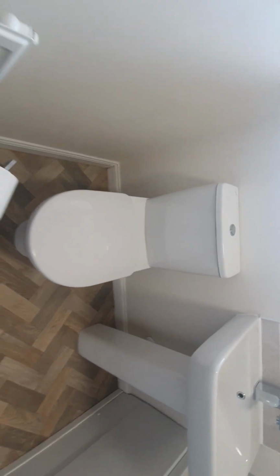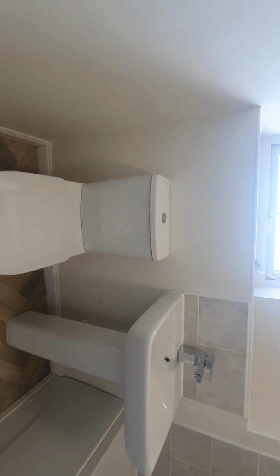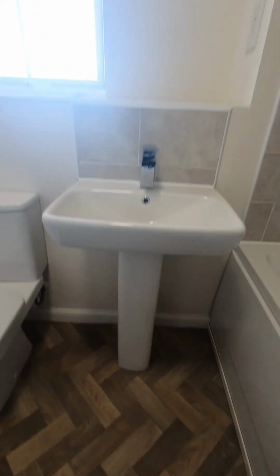No handprints, no paint peeling. Near the toilet, there's no discolour. Left of the toilet, no concerns, no issues. White toilet, and then you can see around the toilet, there's no handprints, no dirt, no damage, no watermarks. And then the hand basin, left and right, you can see it's pristine with no concerns.